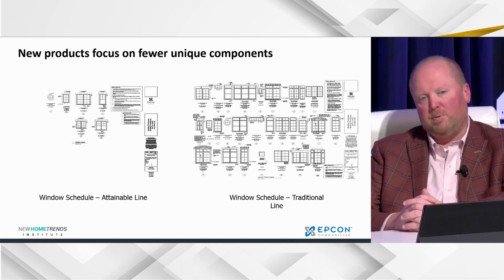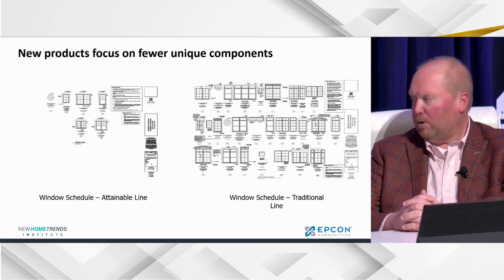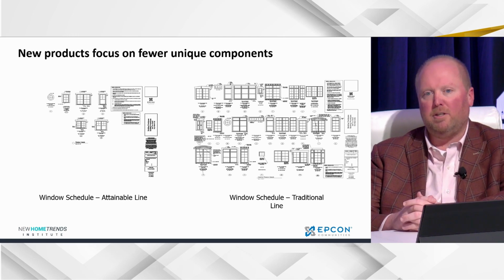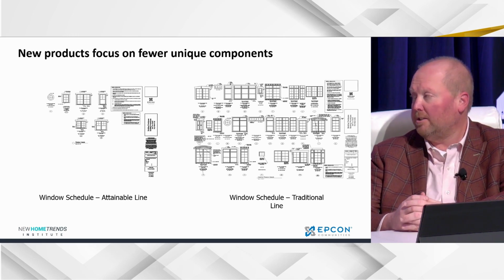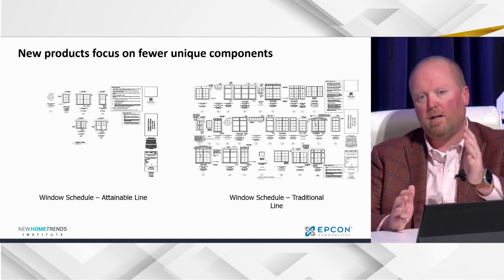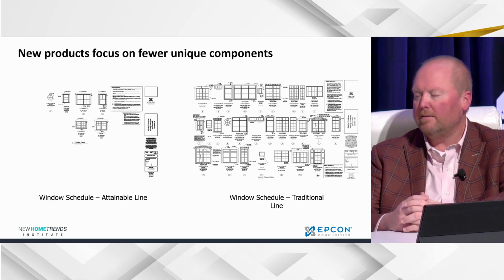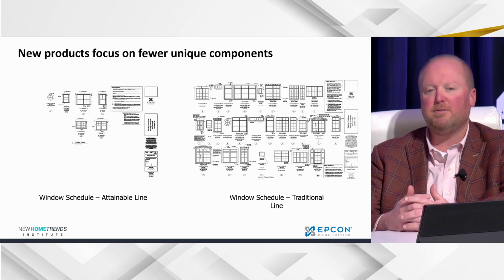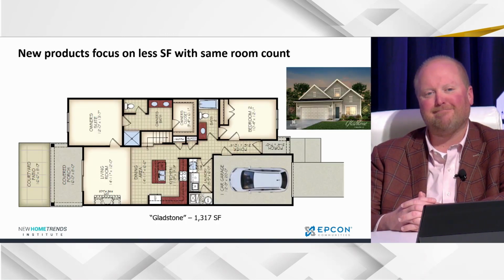Well, in this instance, we started with a blank sheet of paper to come up with a couple of new plans. We had some design criteria to it, but we could do the same thing with the traditional line, and we're planning to in the next year, to really sit down in a room, okay, where can we take away a corner without compromising on design or function, and where can we eliminate some windows that we don't really need to be different size throughout the house? I'm impressed. That's pretty cool.